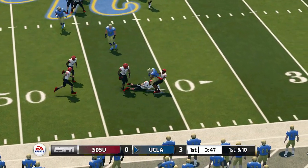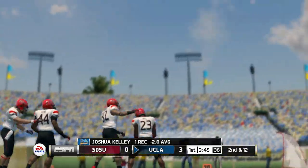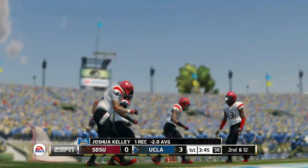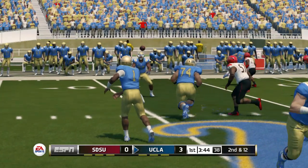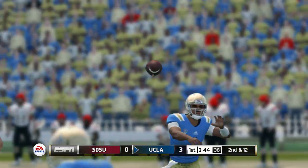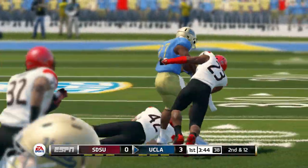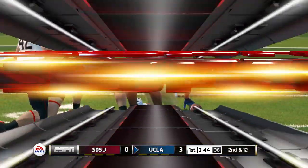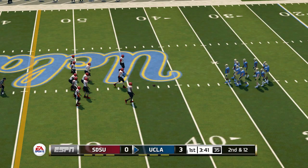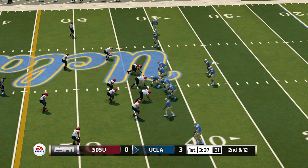They go with a screen here, and the halfback's got it. And they hit him in the backfield. Call a loss of 2 yards on the play. That'll bring up 2nd and 12. Second and 12 coming up here. Ball on the 42.